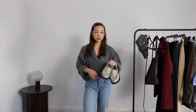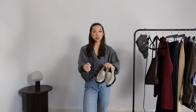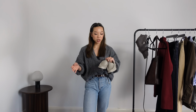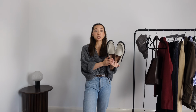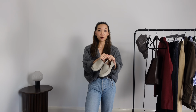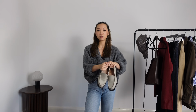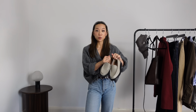So my second bad purchase of last year, I mean, it's not really a bad purchase, but it kind of is because I don't really wear them that much, are these loafers from Legris. I bought them at the beginning of 2023 in the Matches winter sale. I got them for half price, so they were £250, down from like 500. This is a brand that I had wanted to try for a while, and so when I saw these on sale, I bought them, and I really, really liked them when I first got them.